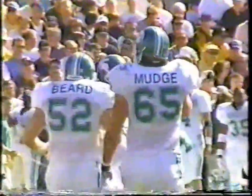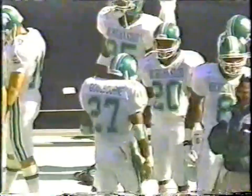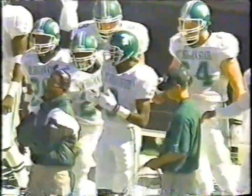Picks up another eight. And they're running the same old counter. That time Shaw was leading again. You know, they're really doing a good job up front, Michigan State, of blocking down and bringing the guard around. It doesn't matter if it's Irvin or Goldburn running the ball. They're doing a good job of picking up a lot of yardage.